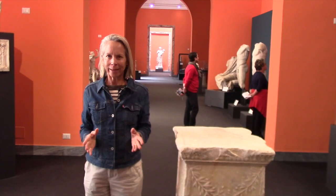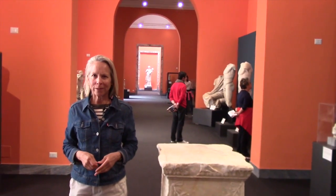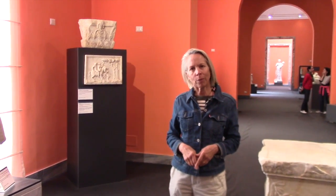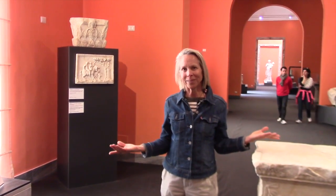When Pompeii was excavated in the 1700s, the king of Naples at the time said, "Bring me the good stuff." Well, the good stuff landed up right here in the Archaeological Museum of Pompeii, which we're touring today. Let's see what the good stuff looks like.